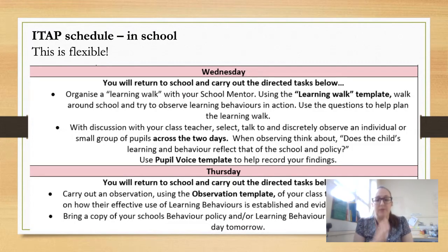There's also a pupil voice template. Everything is in the ITAP booklet, which we would like them to record the tasks that they're doing and upload them to Abiessa. On the Thursday, they've got an observation template as well to carry out, and that is when they need to make sure they've got the copy of the school's behaviour policy to bring in. Ideally, they'll have a really firm understanding of what's on paper, but also what that looks like in practice in your school so that we can dig into the reasons for that, how that's effective.